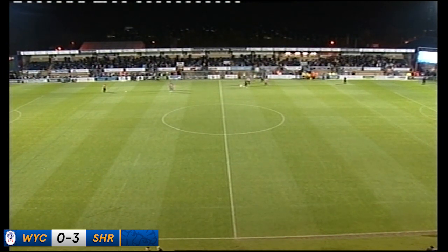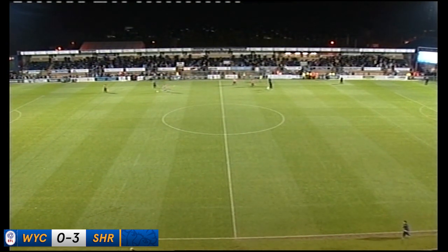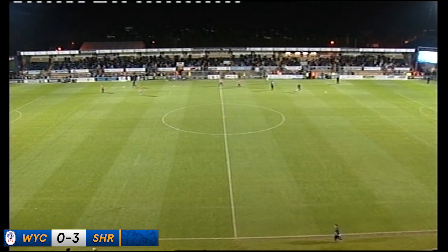Grant Holt's got 2. Ben Davis has been involved in the first 2 Town goals. Kevin McIntyre, really sweet finish for the third, and Shrewsbury now surely have one foot into the next round of the Johnstone's Paint Trophy. Really good first half display from the Town. The best I've seen them play on their travels this season in the first half, without a question, and hopefully more of the same for the second half.